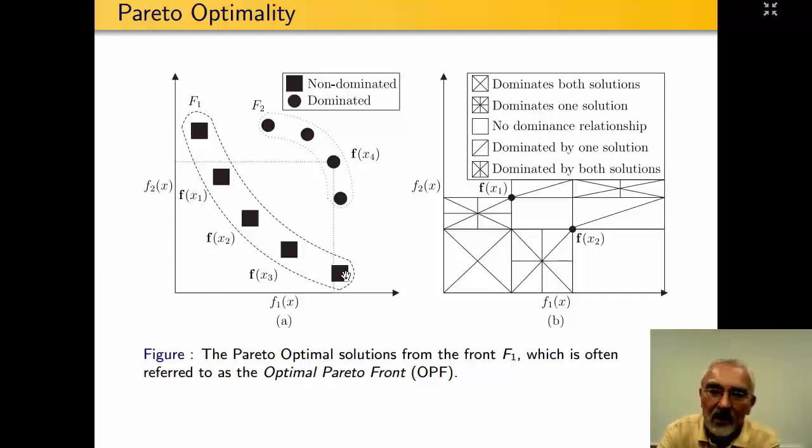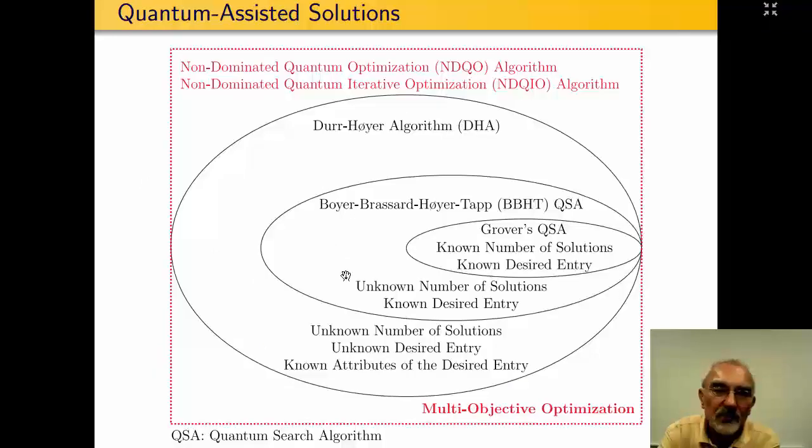So this large-scale optimization problem, as I mentioned, can be solved with the aid of reduced complexity bio-inspired algorithms. Typically, full search is unrealistic. So allow me to briefly introduce the weird and wonderful world of quantum-assisted solutions.